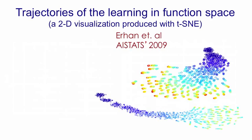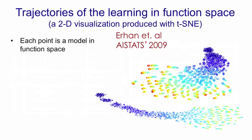This is a visualization made with t-SNE of what happens to the weights during training for both pre-trained and non-pre-trained networks. They're all plotted in the same space, but you can see they form 2 distinct classes of networks. The ones at the top are networks without pre-training, and the ones at the bottom are networks with pre-training. Each point shows a model in function space.